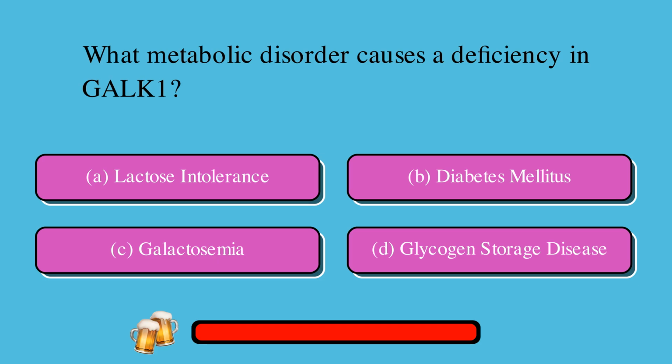A. Lactose intolerance, or B. Diabetes mellitus, or C. Galactosemia, or D. Glycogen storage disease. The correct answer is C. Galactosemia.